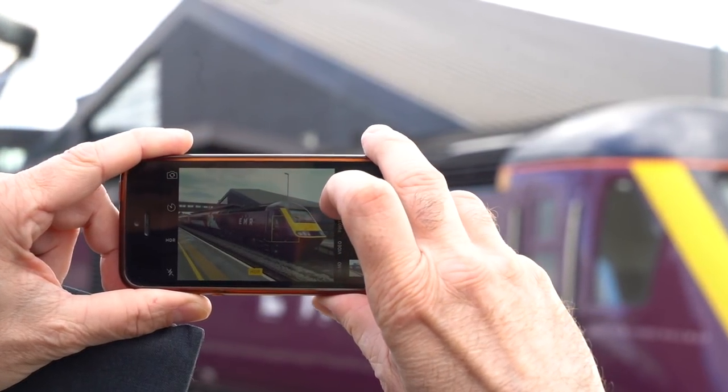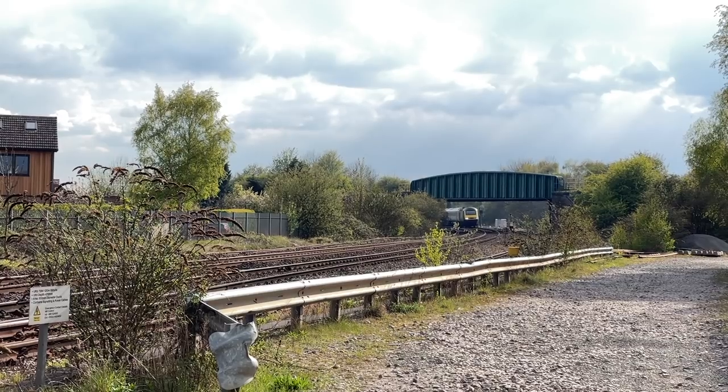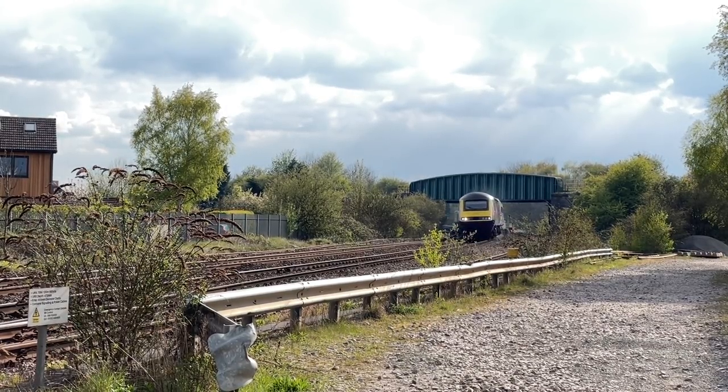Best memories, I suppose, or achievements is probably a better way of putting it, is back in 2014, I decided one day on a summer Saturday to go out and try and do all six train operating companies' HSTs in one day. And I did do it. It was a very, very long day. I left at 6 a.m., didn't get back till nearly 1 the next morning, but I done it and I'm really glad I did.